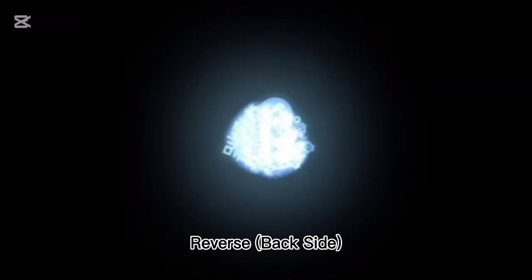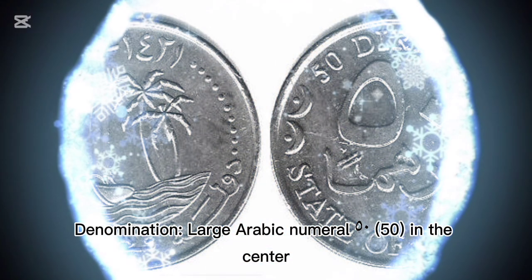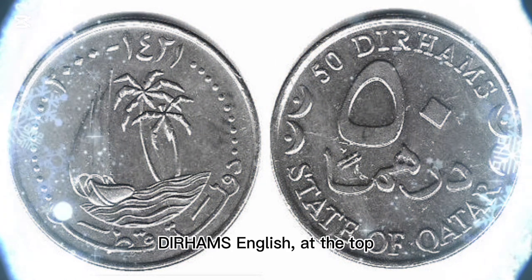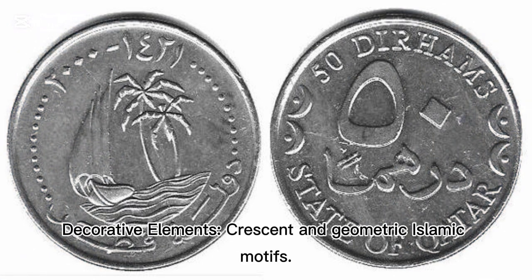Reverse, backside. Denomination, large Arabic numeral, 50, in the center. DIRHAMS English, at the top. State of Qatar. Decorative elements, crescent and geometric Islamic motifs.